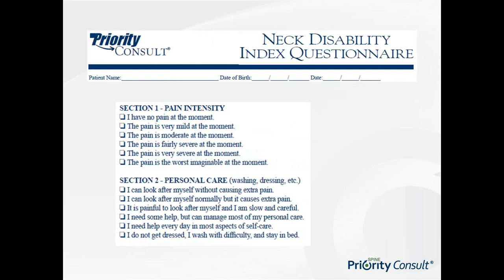The next survey that we'll take a look at is the Neck Disability Index. So this is basically the same questionnaire as Westry, but it focuses more on the neck. So it is also a 10-question questionnaire related to pain and functionality, but you will notice that some of the questions deal more with pain specific to the neck.